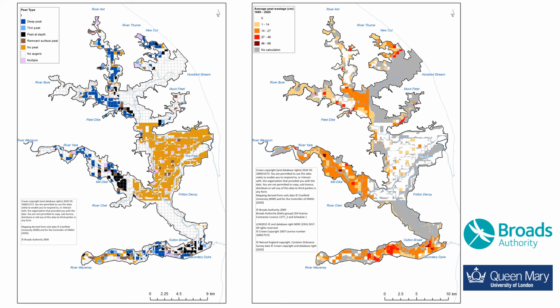If we look at what's happened over the last 40 years, which is the graph that's all the oranges on the right-hand side of the screen, you can see the deeper the colour, the more oxidation has occurred, with, I suppose, an average of about 30 centimetres of wastage over that 40-year period, with the sorts of land use that we have. So the rate we're talking about is, I suppose, 0.8 of a centimetre per year being lost.